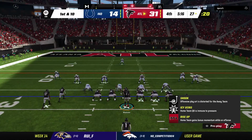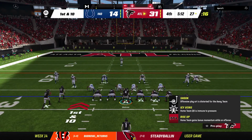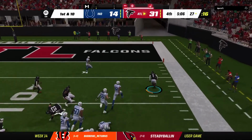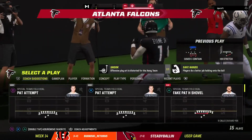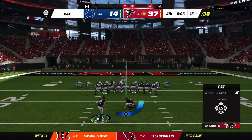Well, that's a carry they have to be satisfied with. And throughout this game, they've been satisfied with what he's given them. Whenever they've needed a big run, a first down, he's the guy they've turned to. And it doesn't matter what the defense... And he'll take it into the end zone. Touchdown, Atlanta. Travis Etienne with his 19th touchdown, his second of the game.